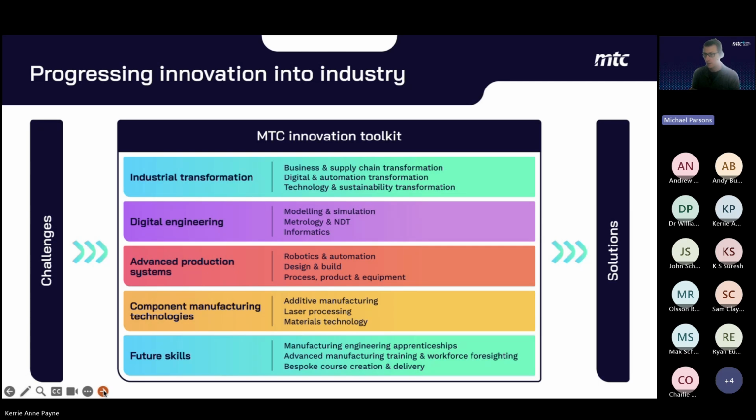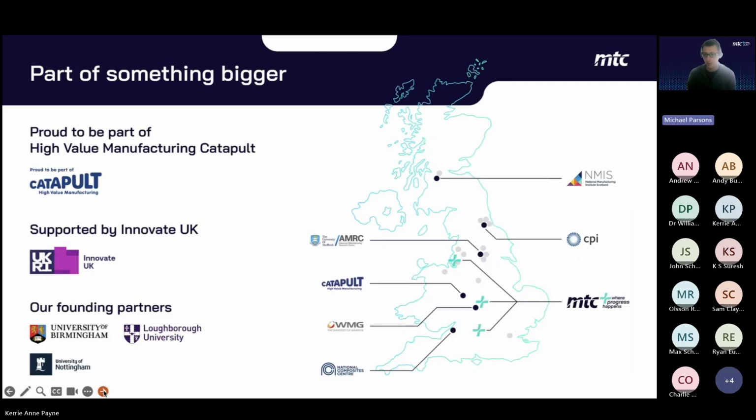And there's also a future skills side, so looking to develop the next level of engineers for the future. As I mentioned, we're part of the High Value Manufacturing Catapult Centres. There's a range of catapult centres across the country, which you might be familiar with. MTC's got 3 different sites, one up in Liverpool, Coventry, where it's our main base, and then down in Oxfordshire, which is a training site.